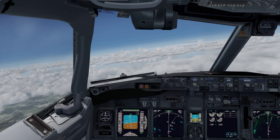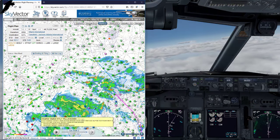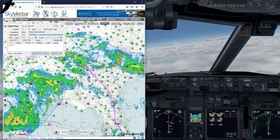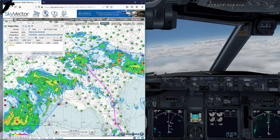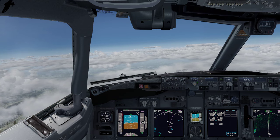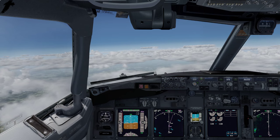But as we saw again on the Sky Vector map, that could change. That could change in a hurry. We're kind of down here still, actually right about passing Orlando right now. All this stuff here is just kind of building, and I would assume moving generally in an easterly direction. So I would be surprised if it didn't impact us at least a little bit. But we will wait and see.